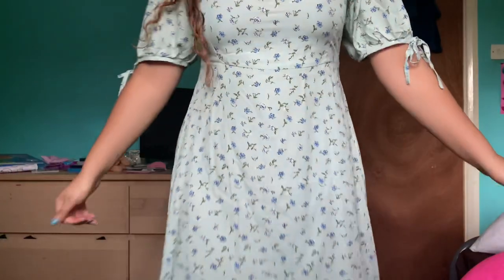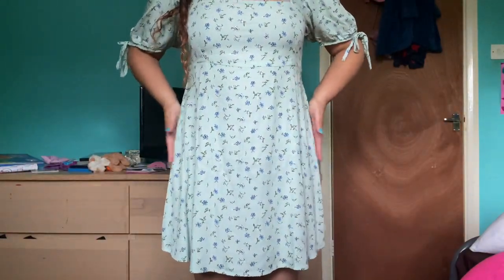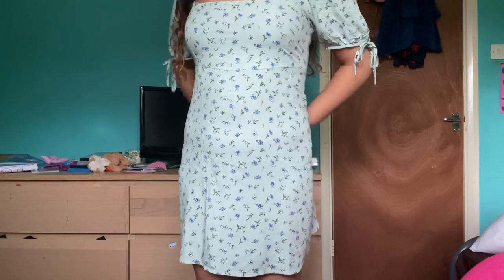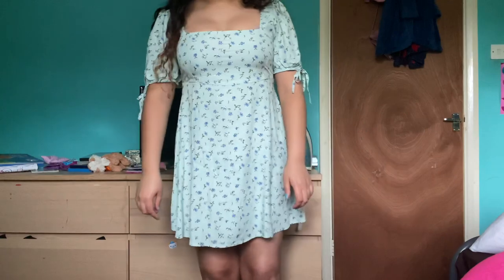Wow. It's flowy, so it comes out here. These are my ribs, and then my hips are here. Then it goes out, but it flares out more than my hips. That's what it'd be like if it was tight, but it flares out, kind of skatery. And it's kind of mid-thigh, because my knees are picnic vibes.